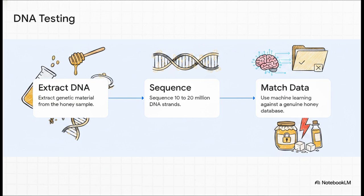Step 1. They extract the tiny bits of residual genetic material directly from the honey sample. Step 2. They sequence an absolutely astonishing 10 to 20 million DNA strands. Finally, Step 3. They feed that data into advanced machine learning models to compare those sequences against a massive global database of genuine honey. If the DNA deviates even slightly from authentic reference honeys, boom, the system flags it instantly. Fraudsters simply cannot outsmart a molecular lie detector.